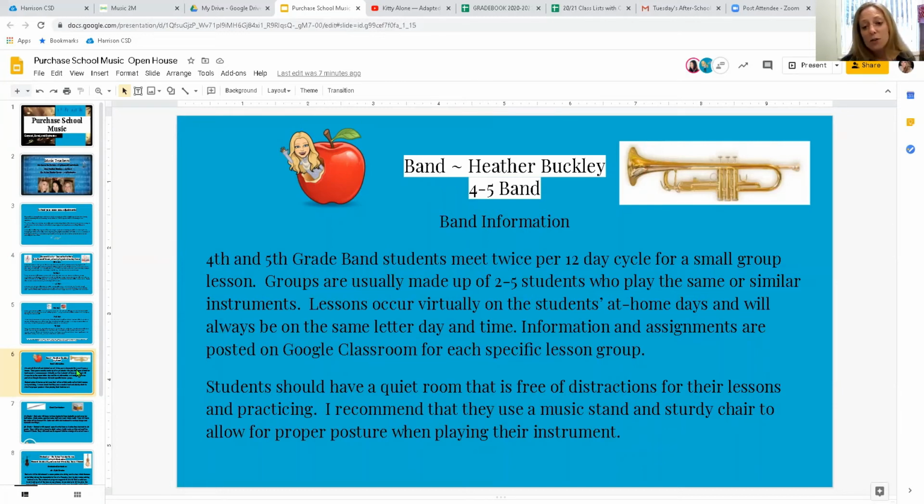Students should have a quiet room at home that's free of distractions for their lessons and practicing. I recommend that they use a music stand and sturdy chair to allow for proper posture when playing their instrument. If you can help them set up that room at home before their lesson so that they're all ready to go when lessons begin, that would be wonderful.